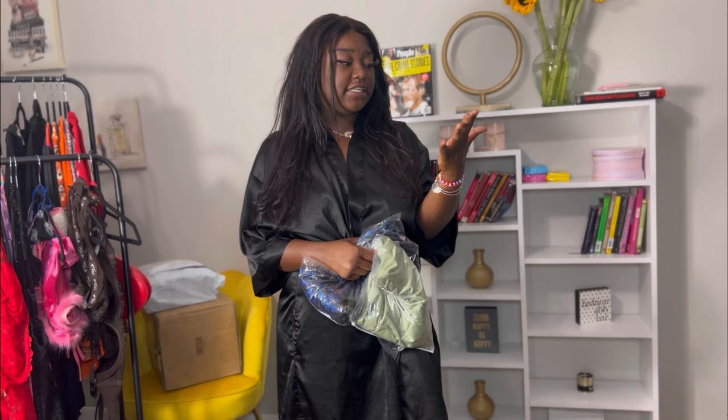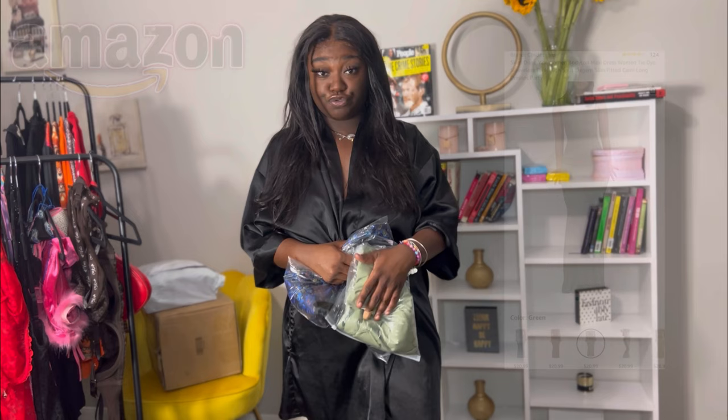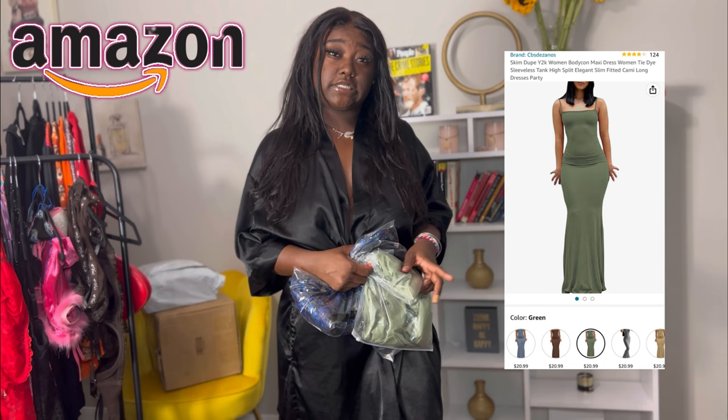Yes, I have this dupe for y'all to try on, like this Skims dupe on Amazon. I'll put it here. I also have my, I'm holding it because y'all know I don't have a little straw drink, straw thingy.